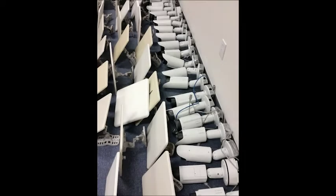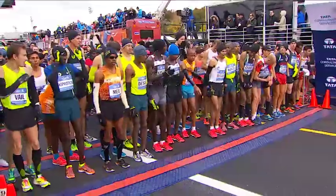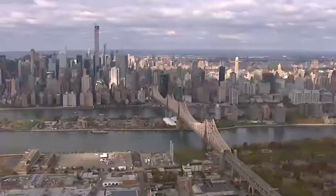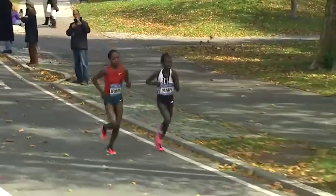We supported the marathon with more than 50 Sony security cameras along the final leg of the route and at the finish line. Phil, how big is the New York City Marathon? Wow, the marathon is huge. There are over 50,000 participants. The race spans all 5 boroughs of New York City and ends in Central Park. And there are over 1 million spectators.